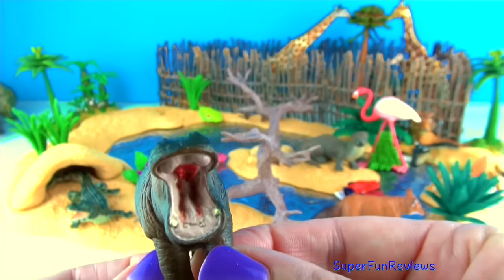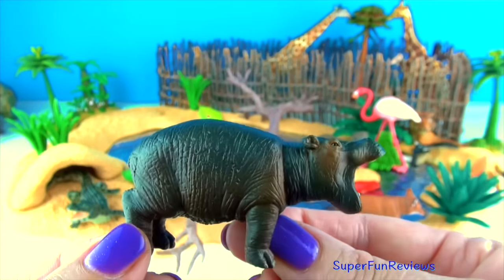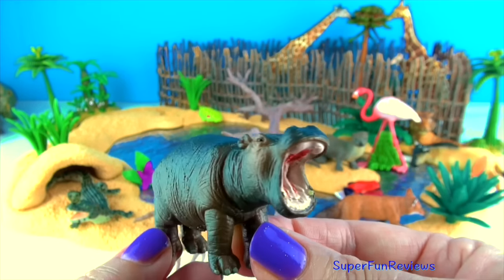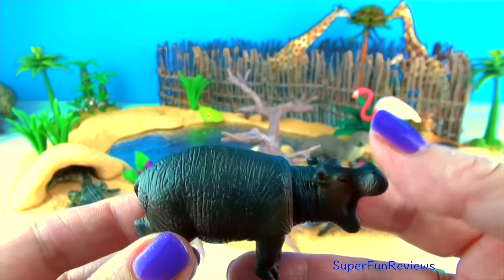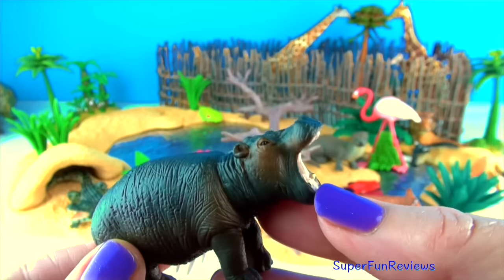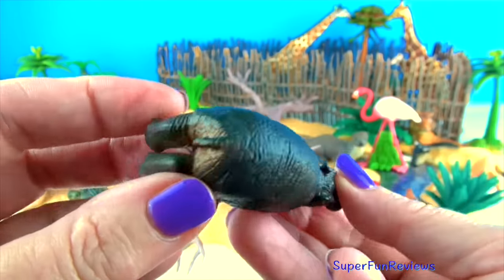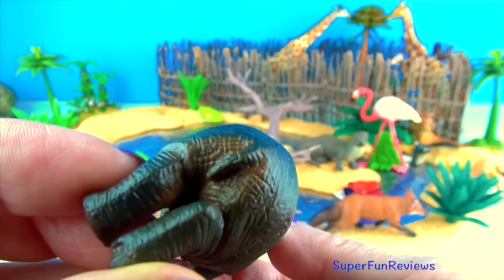This is a hippopotamus calf. The male is called a bull, the female a cow, and the baby a calf. The females are more likely to aggressively attack if their young are threatened. She leaves them in the water while she feeds on the shore. They live on the banks of rivers and lakes.